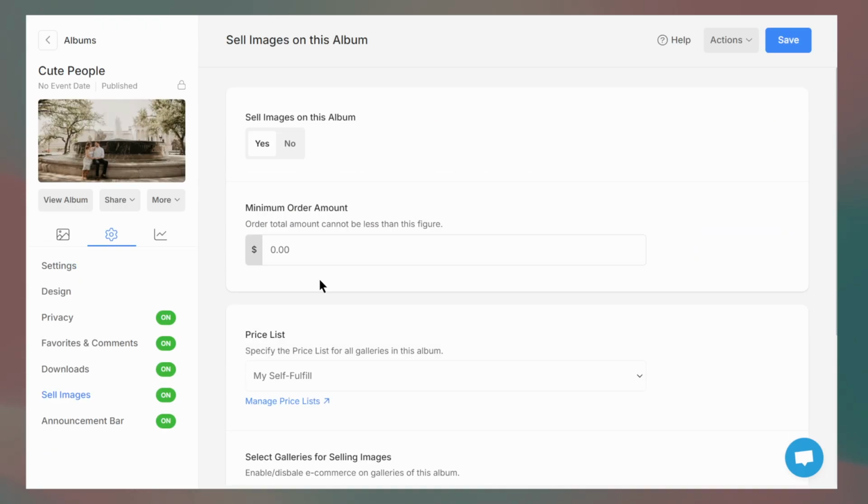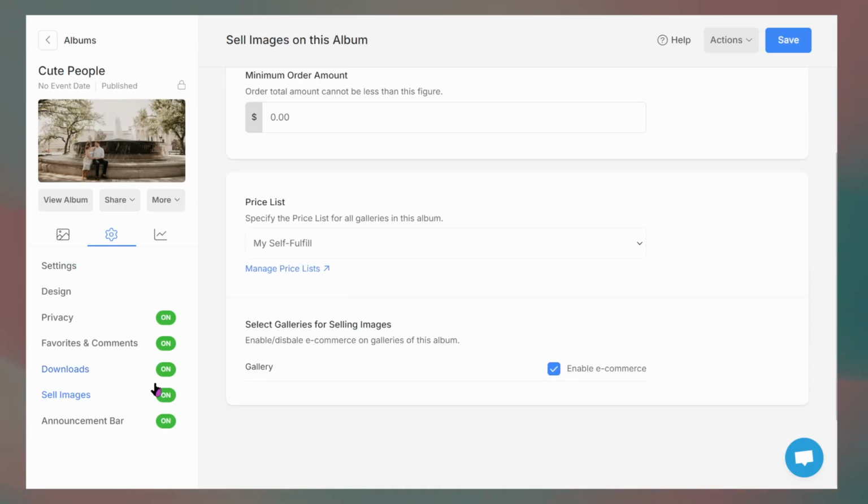I did have to jump back to the album and flip on the sell switch and make sure the correct price list was selected. So it's not fully hands-off for this album, but it will be once I set up a preset for future albums. It's quick to get the shop rolling, and I appreciate how beginner-friendly it feels, and also how much opportunity I still have for growth in the future.